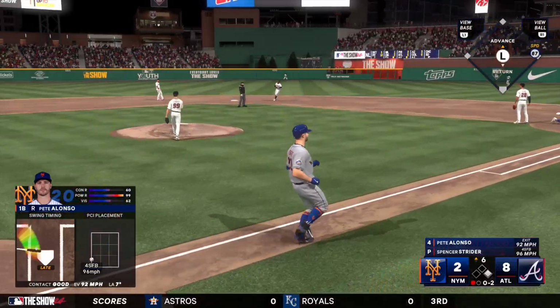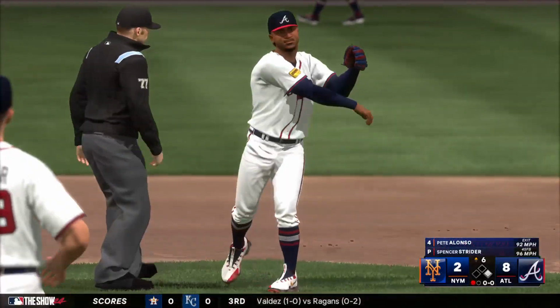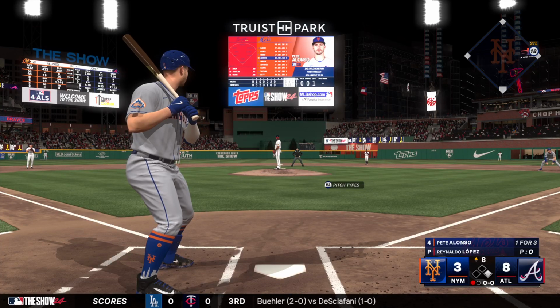Line drive, gone. Nothing you can do about those as a hitter. Even though you know that, they still drive you absolutely. And next for the Mets, Pete Alonso. He's already homered in this game.